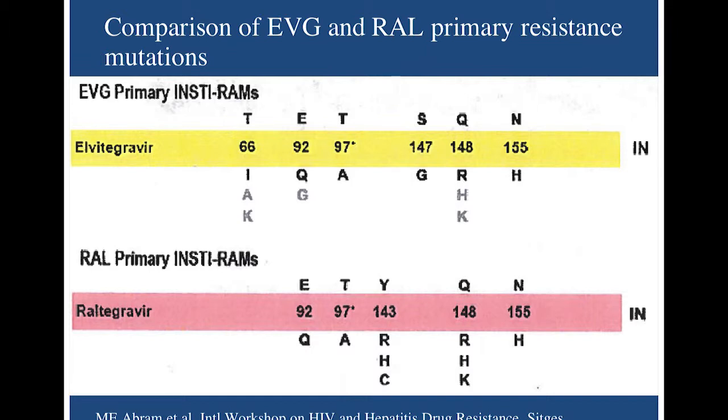And this just shows you the elvitegravir and raltegravir pathways. So again, this shows you that 155, 148, and then there's a different pathway, the 147 for elvitegravir. There's the 143 pathway. But remember, if you develop multiple mutations to raltegravir, you're probably going to be cross-resistant to elvitegravir. Whereas if you have a lot of mutations in this pathway, the 148 pathway, that's when you're likely to develop dolutegravir cross-resistance.